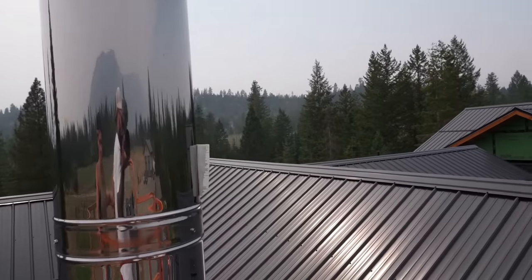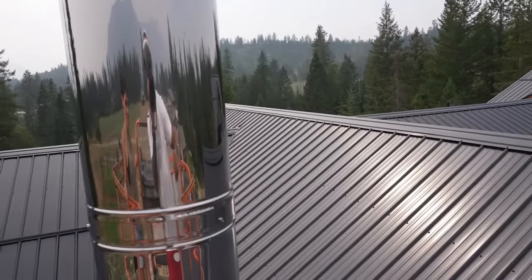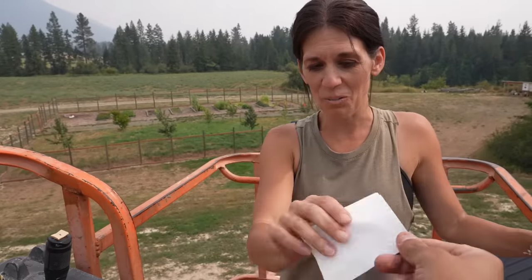We're up at the very top of the main house and our chimney pipe has a tag that apparently has been left on the backside. Never noticed it before, but I've never been looking at it from this perspective. So we're gonna move over, get that pulled off for sure. All is right with the world.